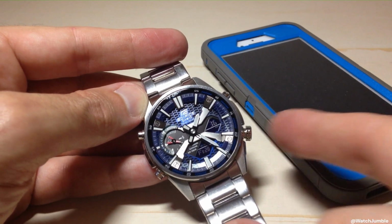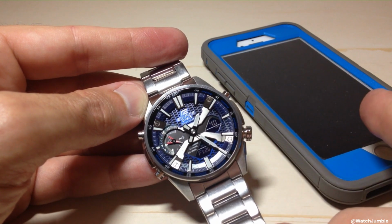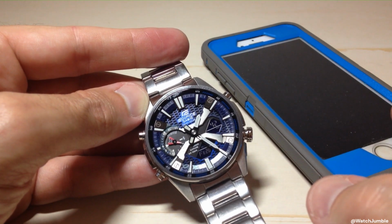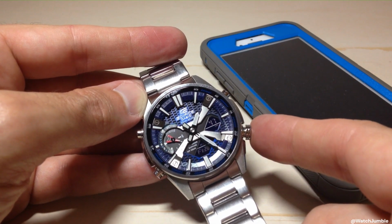So let's go ahead and let's do it. The bottom right button on the watch, if you press it one time, it will make a connection to your cell phone and sync the time. We're not going to press it. We're going to press and hold the bottom right button.